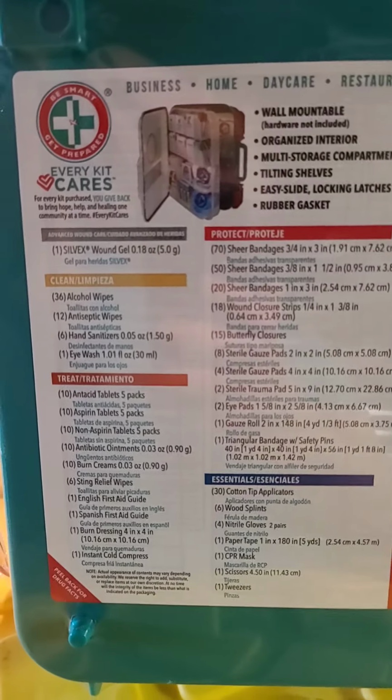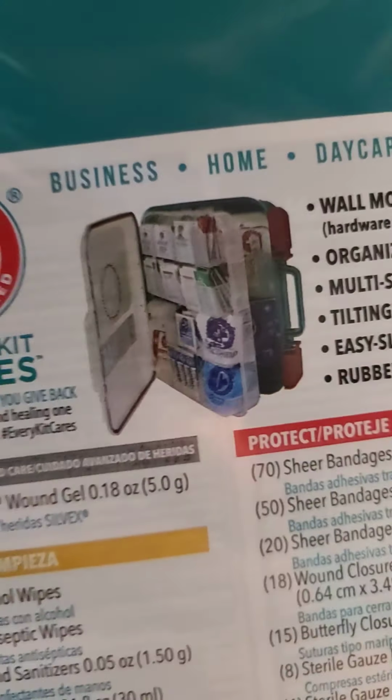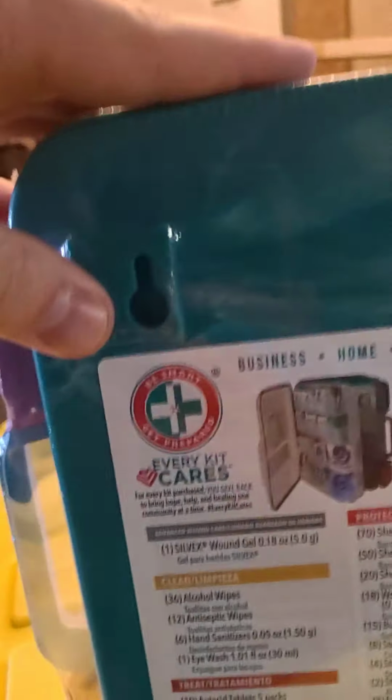There's a quick summary of what's in there. You guys can pause the video and check it if you want. 3, 2, 1. It's a great kit. I really like how it's organized. I have another one that is open. You can mount it on the wall. I will be getting some more of those at some point, hopefully. And there's some other items I have.